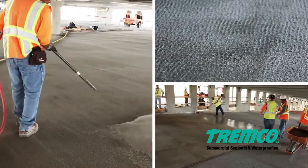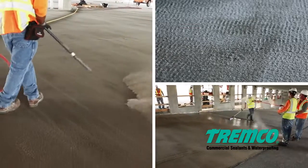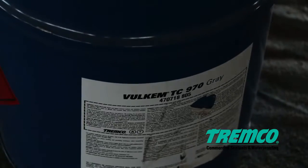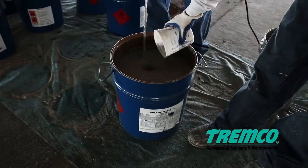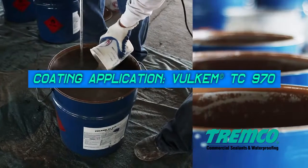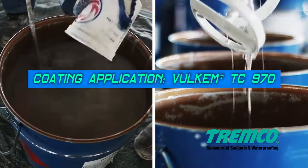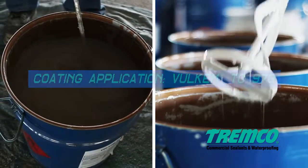Before proceeding with the Vulkem TC970, sweep or blow off any excess sand or color quartz. Mix Vulkem TC970 for 2 to 3 minutes prior to the addition of Vulkem EWS initiator. Vulkem TC970 is then thoroughly mixed together with the Vulkem EWS initiator.